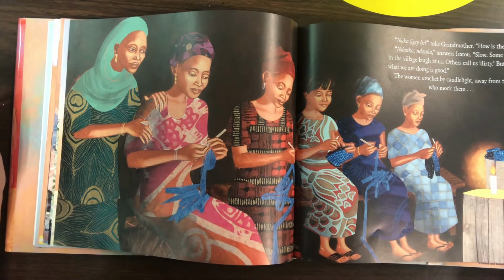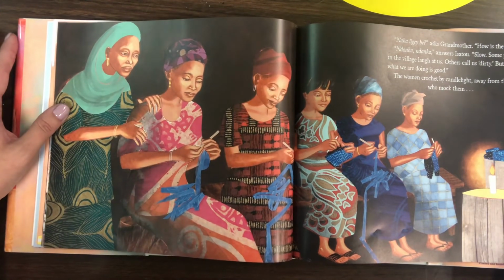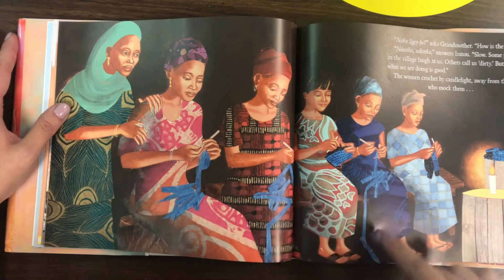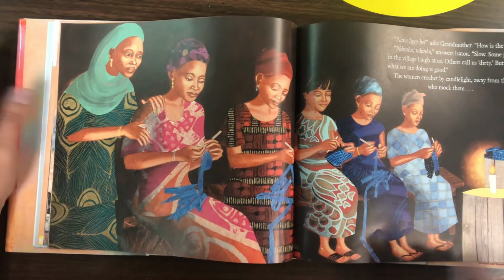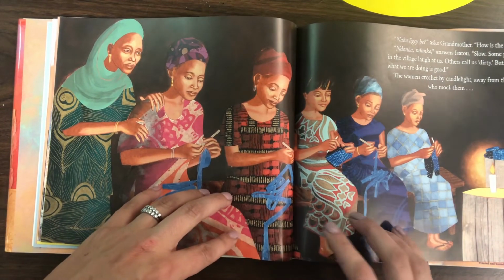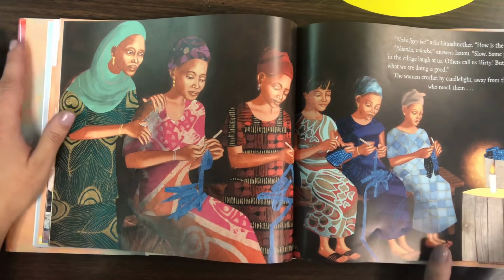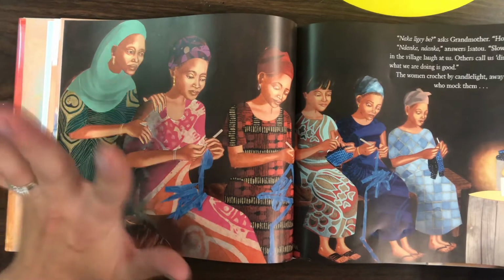Some people in the village laugh at us, others call us dirty, but I believe that what we are doing is good. The women crochet by candlelight away from those who mock them and that means they don't understand. So look, they're working with all of this beautiful thread made from the plastic bags that they have reused. And it's very sad to me that they feel like they have to be sort of private about the work that they're doing, but I'm so proud of them for continuing in their action, even though everyone's not necessarily agreeing with what they're doing. So let's see what happens.